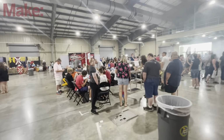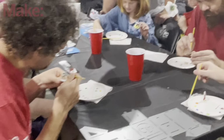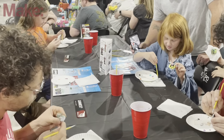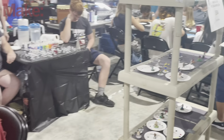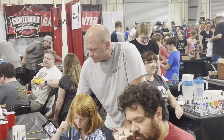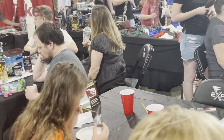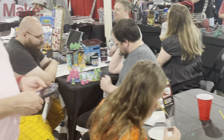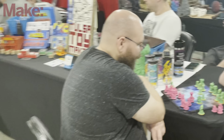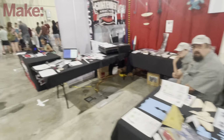Now this is one that I found really interesting. I haven't seen this at any other fairs, and this is miniature painting. So we have tabletop miniatures being painted here on site. You can get a miniature and paint it. They'll set it up here to dry, and you can pick it up later. They'll teach you how to do it. This is very cool. I'm trying to find a name or something you can look up. okgames.com. That's how you can find more information. Here, we're just going to take a quick peek at this sign to get the info. Perfect. okgames.com. That's where you can find that information. I love what they're doing.